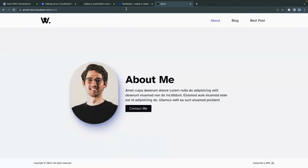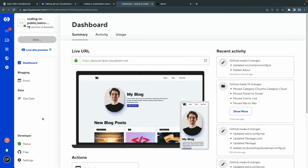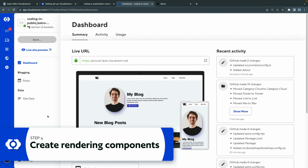Let's come back over here and make sure that this is all working properly before we move on. All right, as expected, that should all work and nothing was actually changed as far as the rendering. We just added in this new content collections and step 3, which is separating out that data. Now in step 4, this is the real crucial one. What we need to do is now create those rendering components.